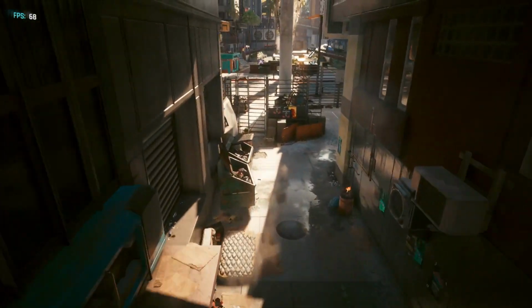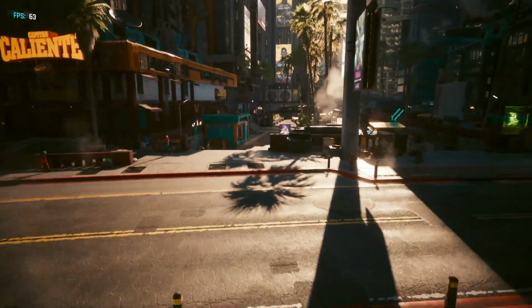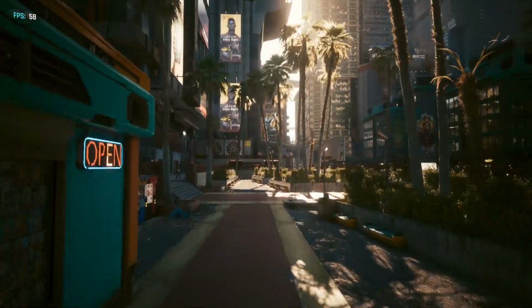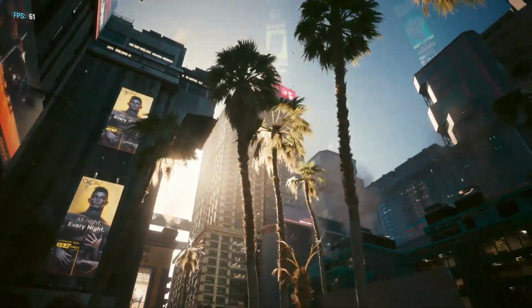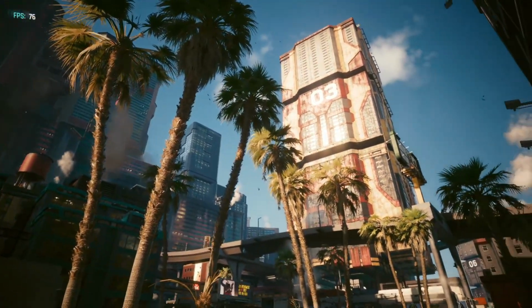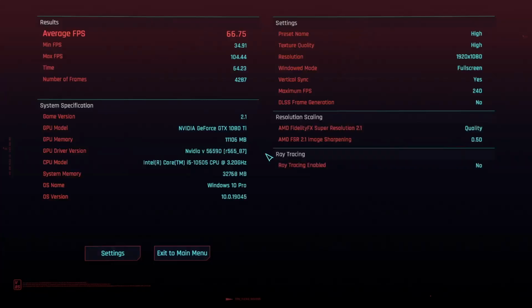You can definitely now see the lack of ray tracing and path tracing and everything, but I still don't think it looks bad. I still think it's way more than playable when you consider the cards from 2017. Cyberpunk came out in what, 2020? Just looking at this alone, you can see it's still way more than capable. 66.7 average FPS. I mean, that's on high settings as well.